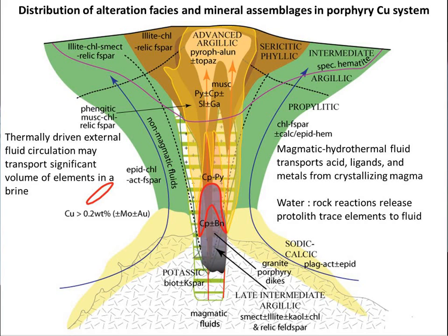Okay, this is the alteration assemblage. I won't go through it. Everybody should have it imprinted in their mind. The magmatic fluid comes up the middle, and the external fluid is largely around the sides, but not always. Sometimes it actually wipes out part of the copper in the middle. Okay.